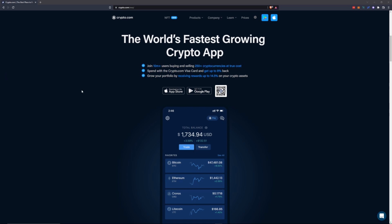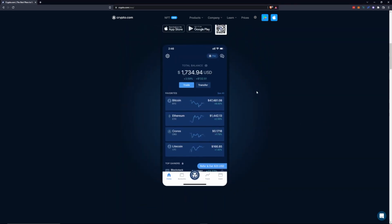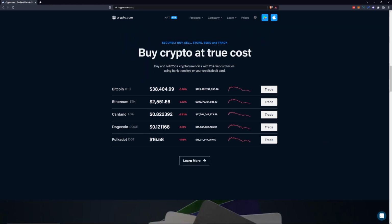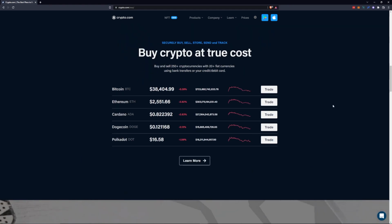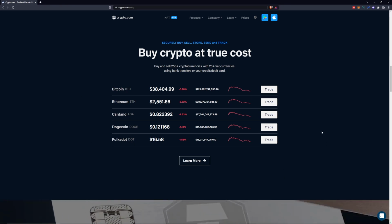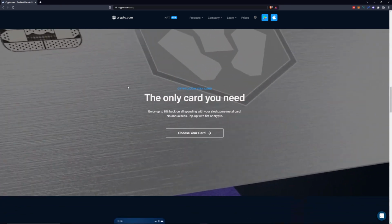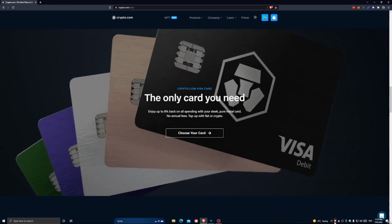So here's the main website. If we scroll down, this is what the app interface looks like when you load into it. You'll be buying the crypto at true cost, so there's very little difference from websites like CoinGecko and CoinMarketCap.com in terms of the price listings for each currency.